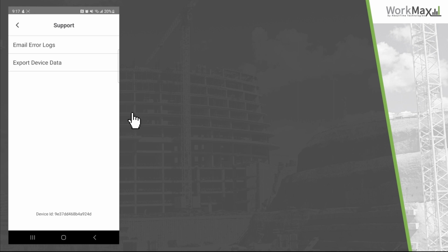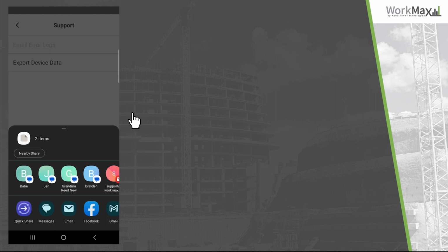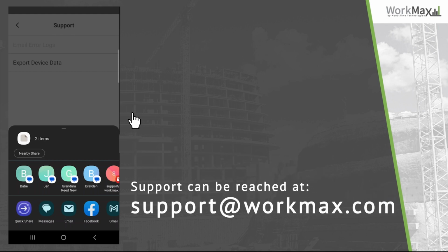While you're working with our support team or with your administrators in the office, this is a useful tool to be able to see what's going on inside the app in case there are any issues that may come up. You'll simply tap on email error logs, see a list of options come up, and you'll either want to message these out or email them over. Depending on your scenario, or if you're working with an administrator or directly with our technical support, you'll probably want to email these out.